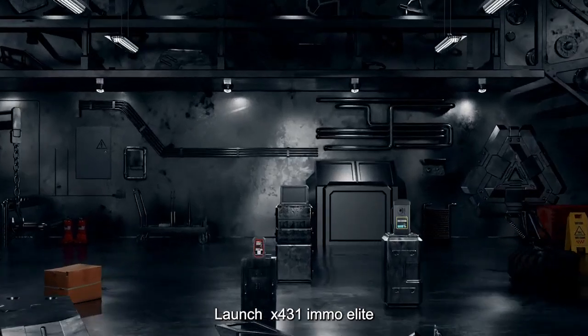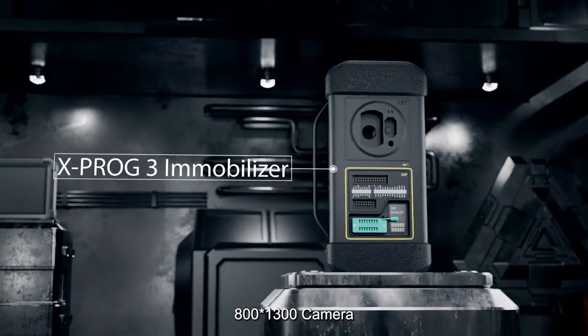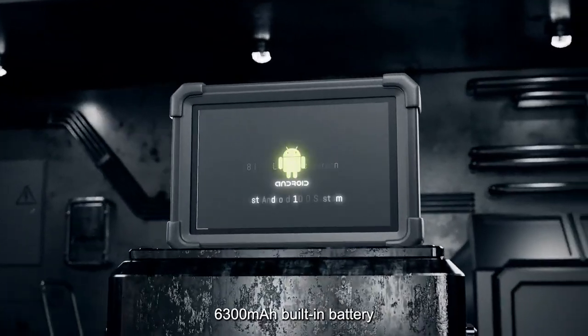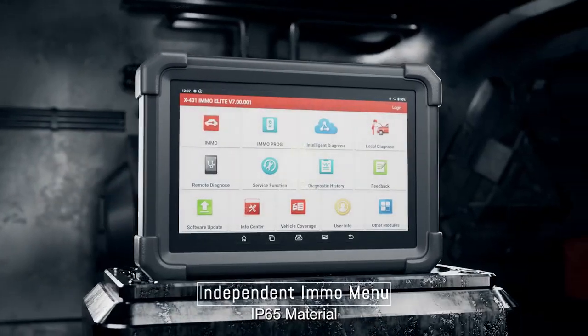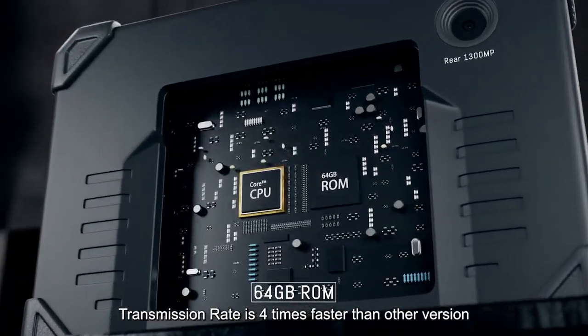Launch X431 IMMO Elite. With 8-inch touchscreen, Android 10.0 SIDM, 800 by 1300 camera, 64GB ROM, 6300 mAh built-in battery, IP65 material, transmission rate is 4 times faster than other version.